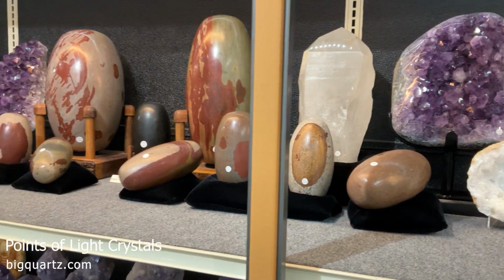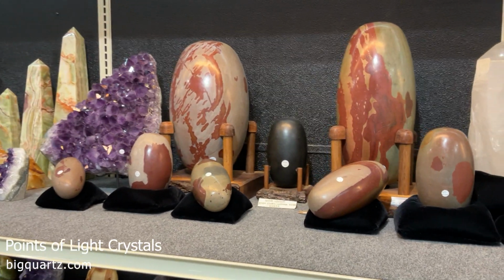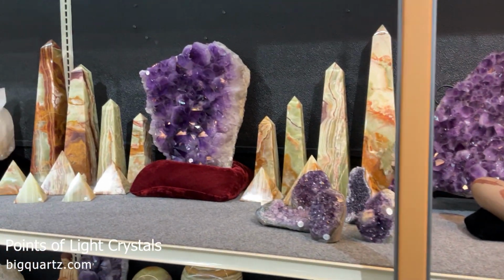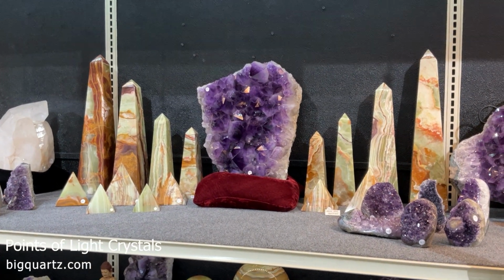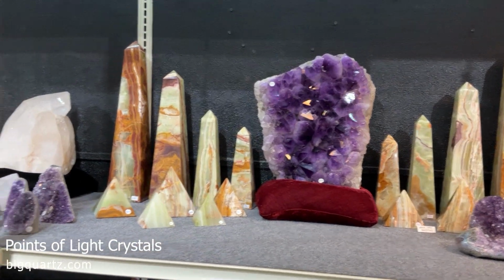I have a selection of Shiva Lingam river stones. These are river stones from India. Some have custom stands, some are going to be on a pillow. We maintain a selection of green onyx sculptures. Here's some green onyx obelisks and pyramids, and a nice amethyst geode right in the middle of them.